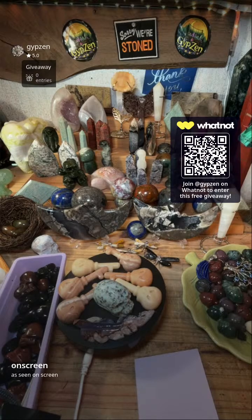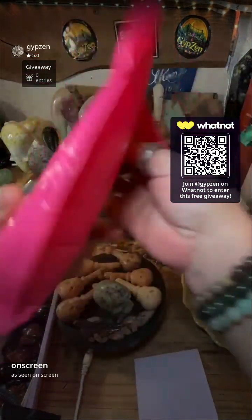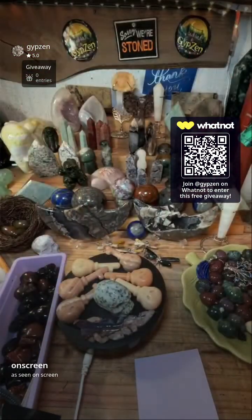All right, I got a basket return here. This girl has not been back, so let's see what's in here. Looks like Emily started to pack it.